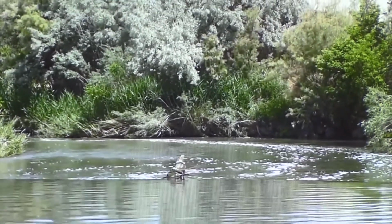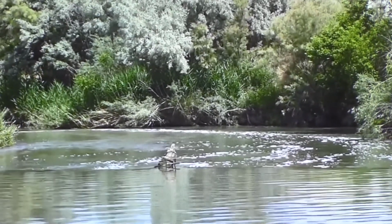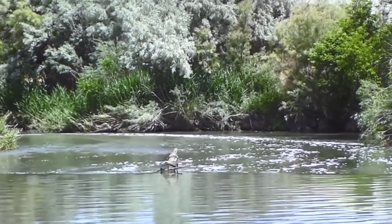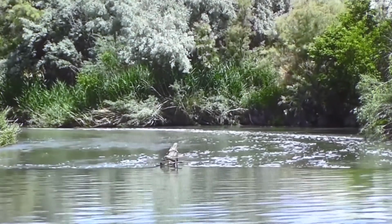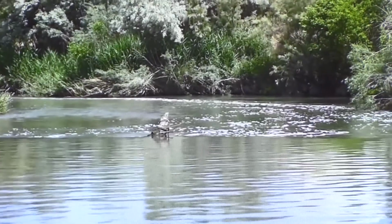Because the wave action on the other side of that dam creates something called a keeper hydraulic. Let me explain that to you. Upstream, you have a tranquil flow of the river, and the water flows smoothly, and then when it hits the crest of the dam, the current becomes supercritical. It speeds up very quickly, and it goes all the way down to the bottom of the dam.